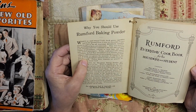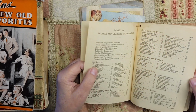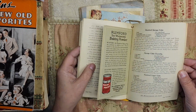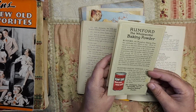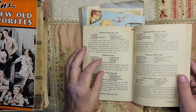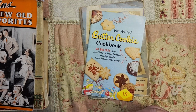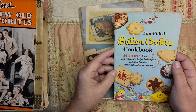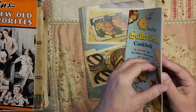I believe this is from the same time frame. These are really fun. I just got a bunch of these for my mom. And now I don't have to share those, do I? Haha. Check this out. That is cool. I'll try to be faster here because I got a few books. Fun-filled butter cookie cookbook, 50 recipes from Ann Pillsbury's Recipe Exchange, including grand prize winners.